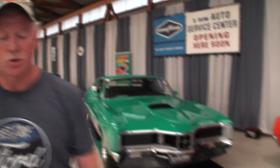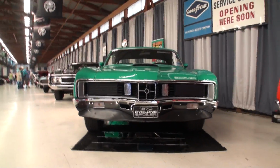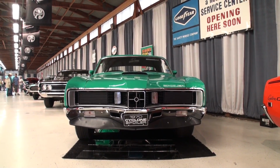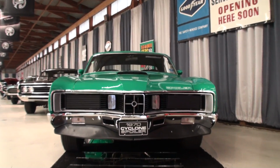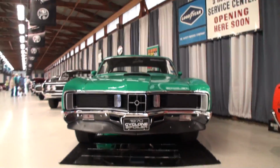Come right alongside me. Let's feature your car. This is called competition green, competition green to Mercury and grabber green to Ford. And how many of these do you see on the road? None.